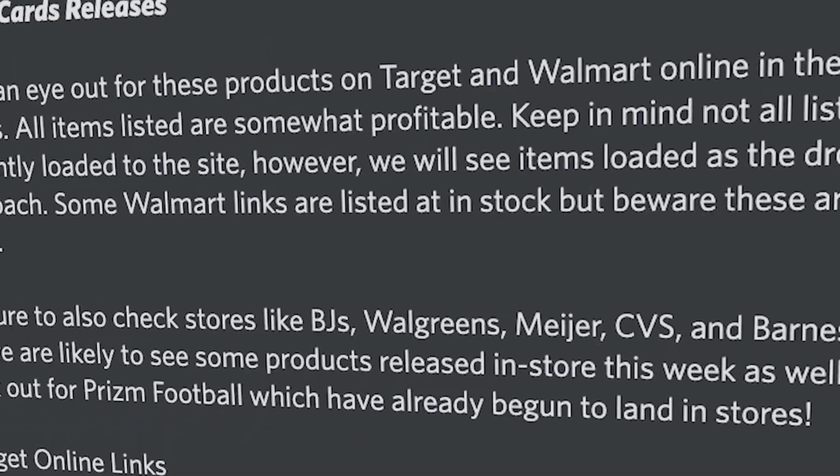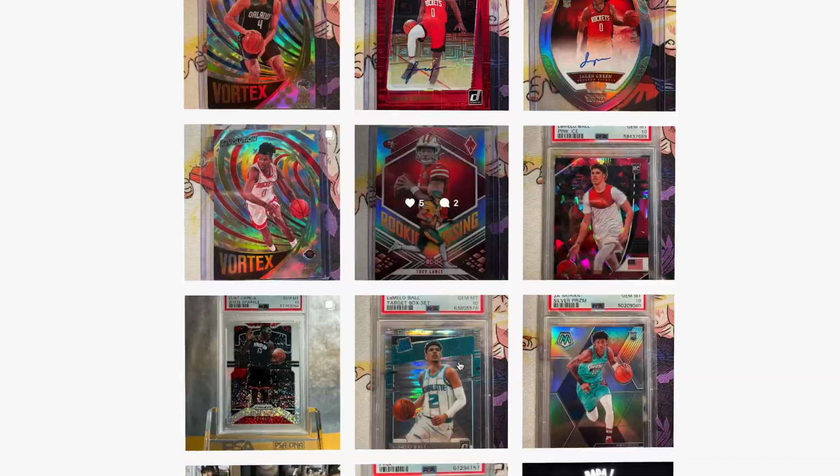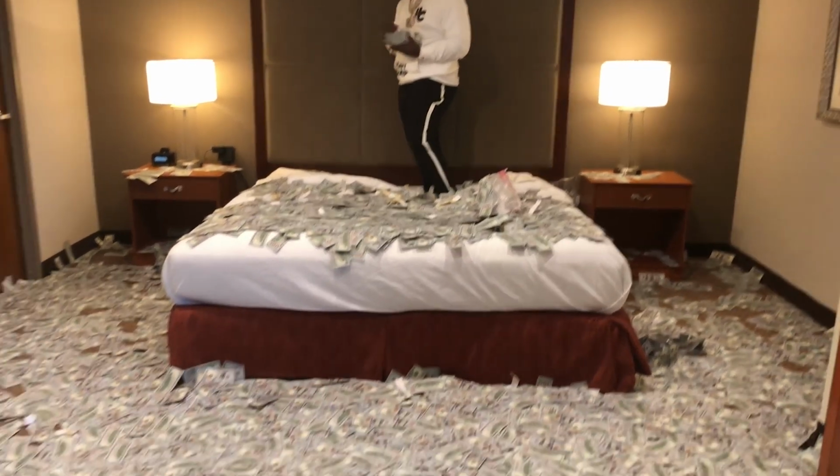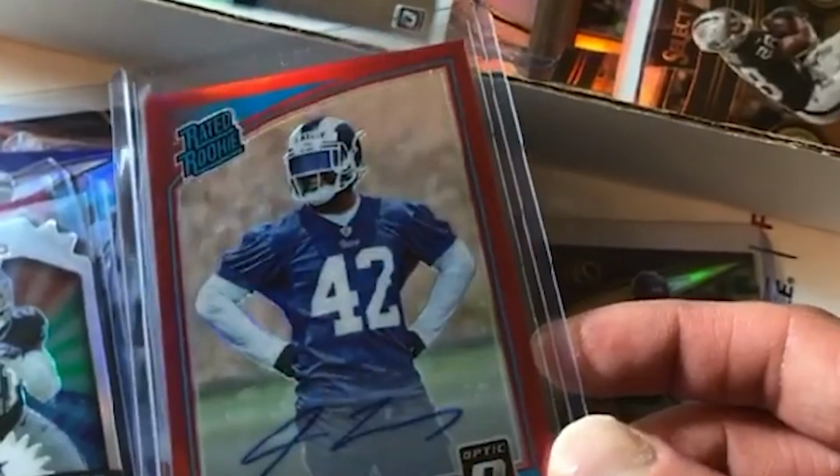Recently in my Discord cook group, I've seen an intense wave of people rushing to get the Panini Prizm football cards to find the autographed Trevor Lawrence rookie card in hopes of a big payday. Over the course of this video, I'm gonna try to make some money by diving into the insane world of sports cards collectibles by trying to find these packs and trying to flip them for profit.